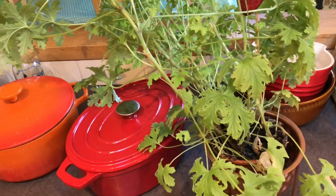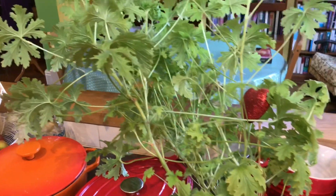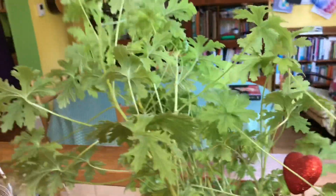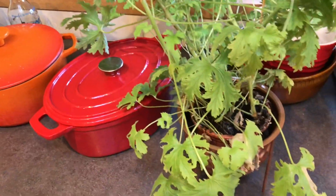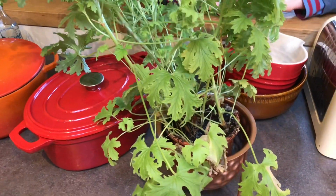Poor old thing, look. So I'm going to give it a good old trim, and I'm going to give it a drink of baby bio, a feed of baby bio I should say, to try it. Look, see, all the top growth is lovely and healthy, all this new growth on it, but down here, poor old thing, it's really struggling. So I'm going to do that, and I'll show you what it's like when it's back on the windows.